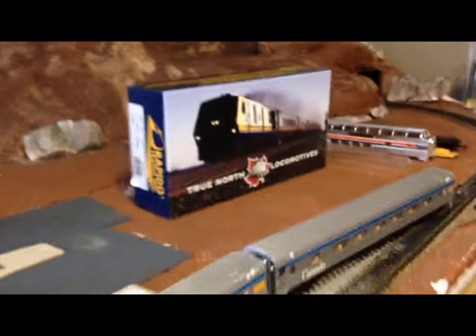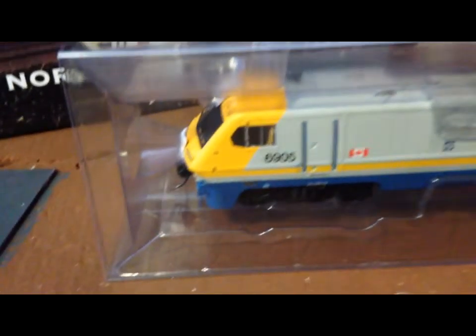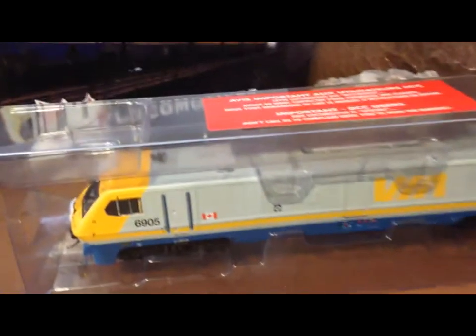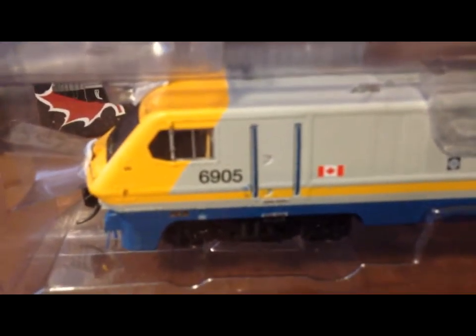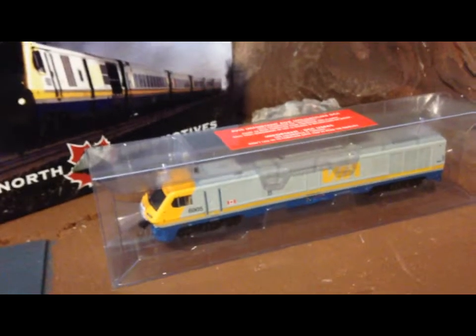Over the last weekend, I went to the Paris train show, Paris, Ontario, and I finally picked myself up an LRC loco. It's number 6905. I got it for a really good price of $140. It's DC. Only thing wrong with it, which I didn't notice until I got home, is a little damage near the number. I reached out to the guy I bought it from, and he's told me that I can exchange it, so I just gotta get around to doing that.